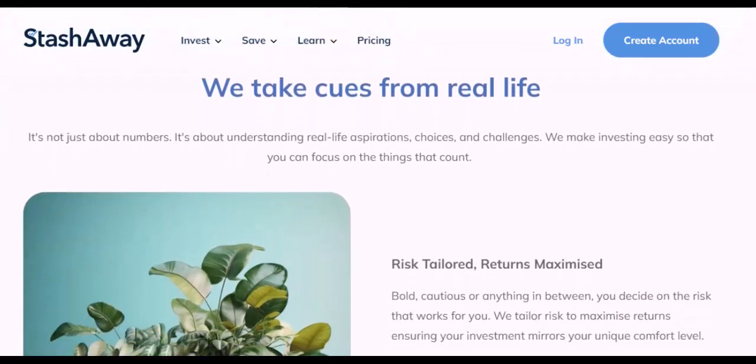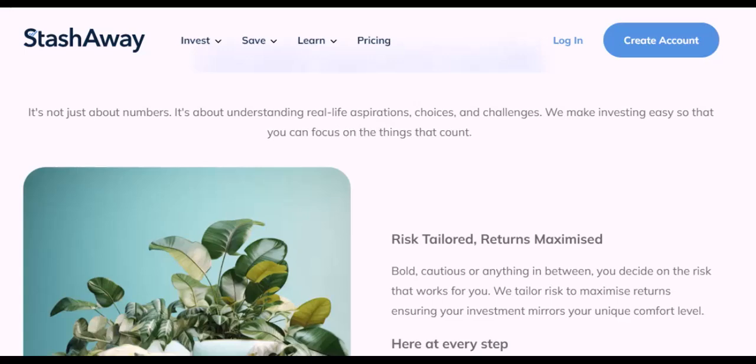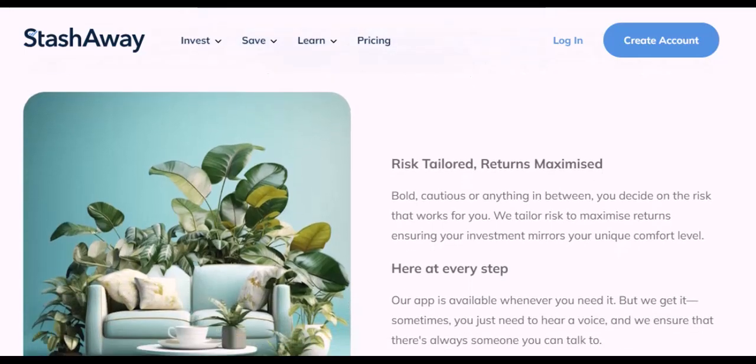Reinvest dividends, this is the default option. Your dividends are automatically reinvested into your portfolio, growing your investment over time. Withdraw dividends, if you prefer to access your dividend income, you can set up a payout schedule. However, there might be minimum payout amounts and fees involved.